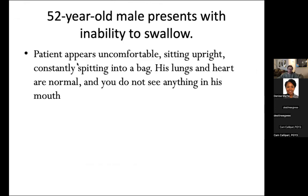All right, next case, 52-year-old male presents with inability to swallow. He appears uncomfortable, sitting upright, constantly spitting in a bag. His lungs and heart are normal. You do not see anything in his mouth. Sorry, I was going to ask you what do you think he got, but he's got an esophageal foreign body.